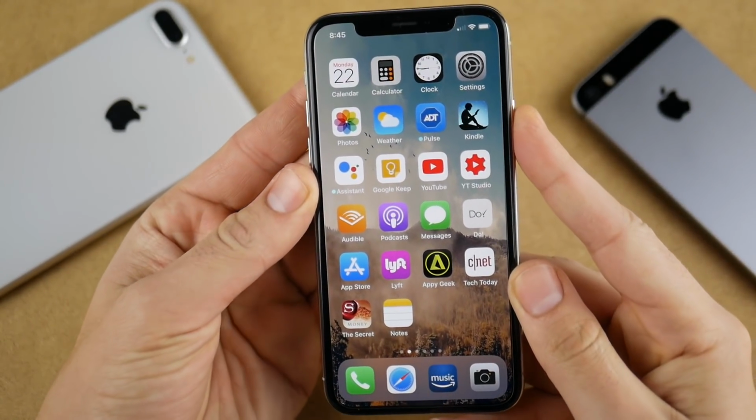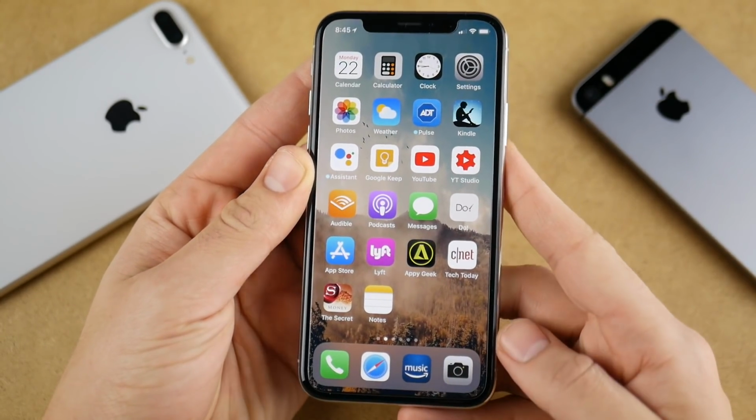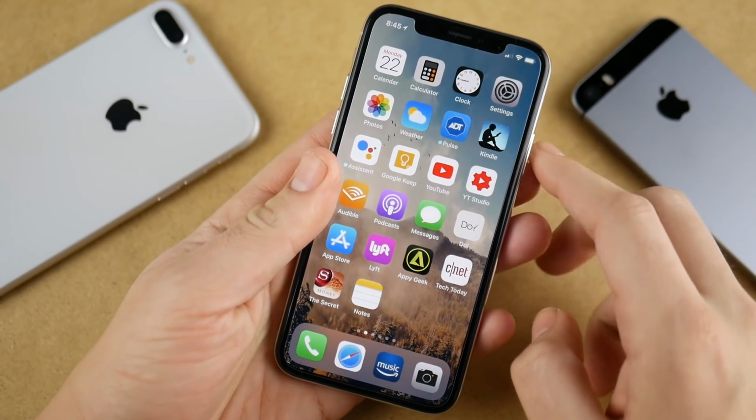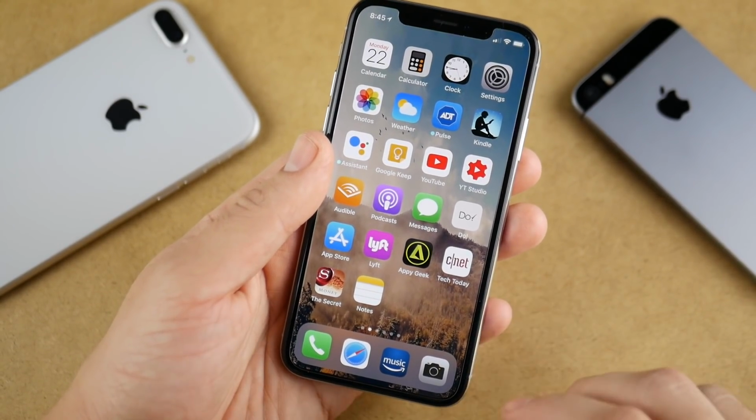Okay, so number 7 has to do with Siri. We all know you can talk to Siri. That's ages old. But did you know that you could type to Siri? You can actually type out your message if she doesn't respond to what you exactly want to say.